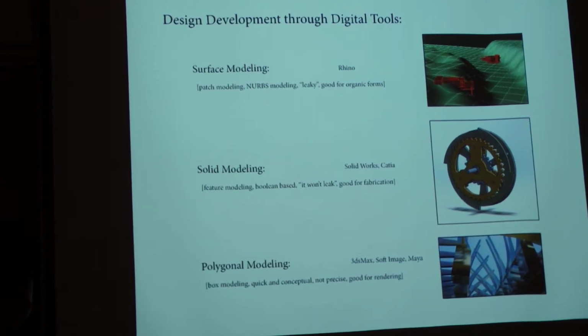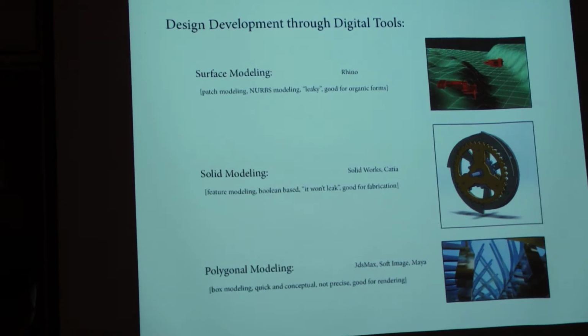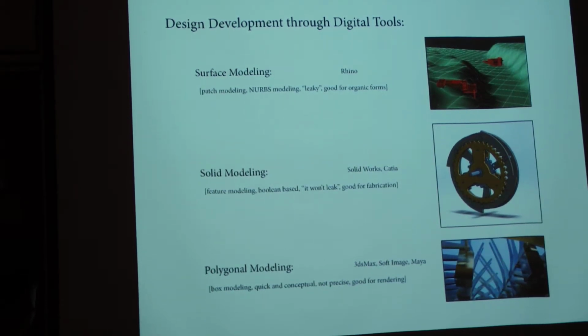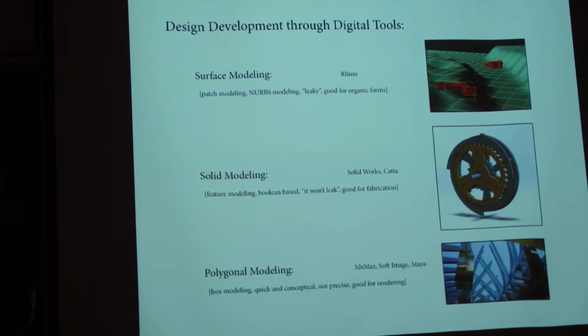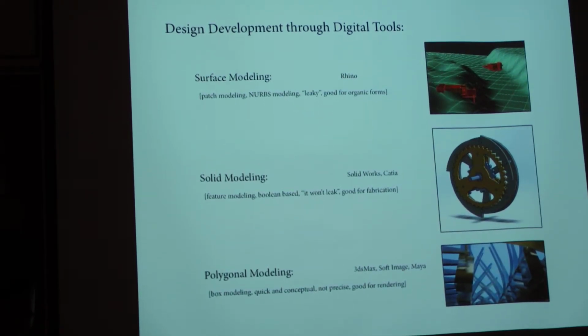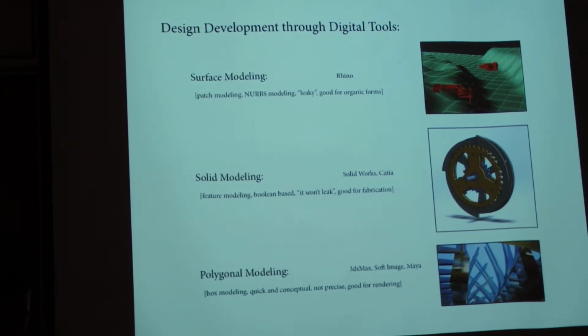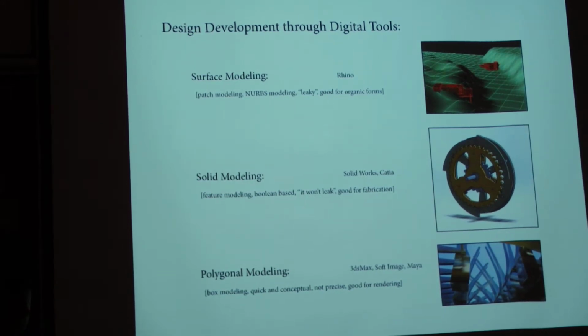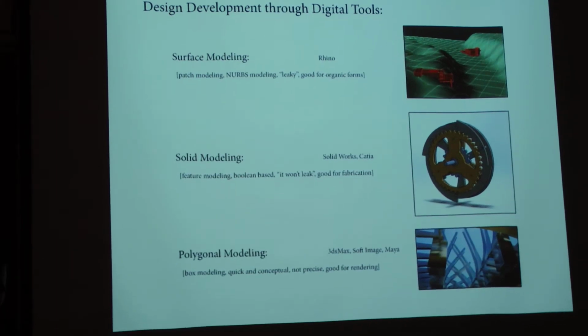And you have solid modeling. Programs like SolidWorks and CATIA do this type of modeling. It's also known as feature modeling, and what you're doing is defining real geometry. As you input data into the program, it's generating a real thing. It's a non-leaky model. It's easily machined. It's ready to be exported to CNC machines. And it too has a high level of precision.